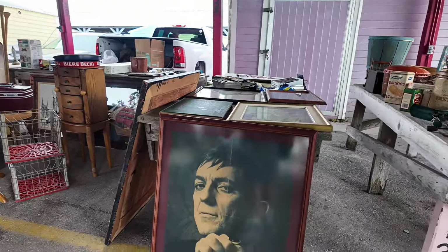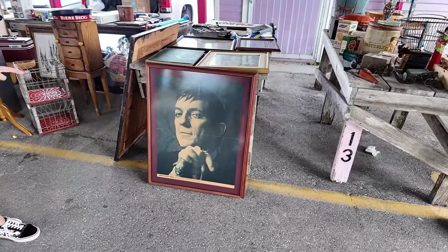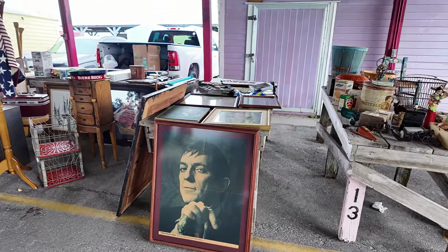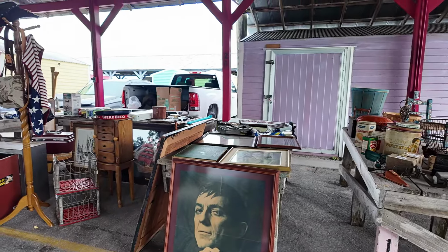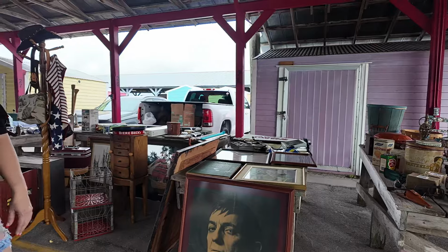Dark Shadows. Isn't that the coolest thing? Yeah, Jonathan Frid. Definitely inquire. That's awesome, man. That thing's cool. Did you see that? I did see it. It catches your eye because you walk by it and it stares at you. I wasn't sure at first, but now that I'm looking at it, I'm like, that's really cool.